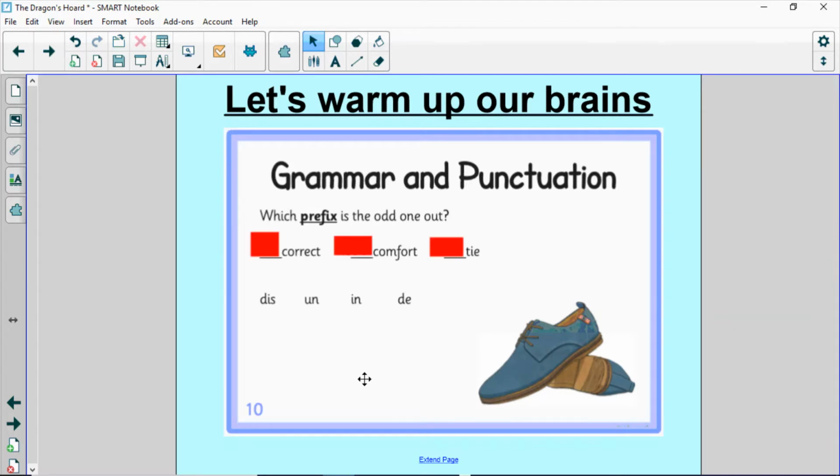Answer time. Let's start with the very first root word then. Correct means you've got something right. The opposite of it would be incorrect, so another word for wrong. Comfort then, the opposite of comfort would be discomfort, if you're feeling a bit of discomfort. And then tie, for tying your shoelaces, the opposite would be untie. Give yourself ticks if you've got those correct or make any corrections.